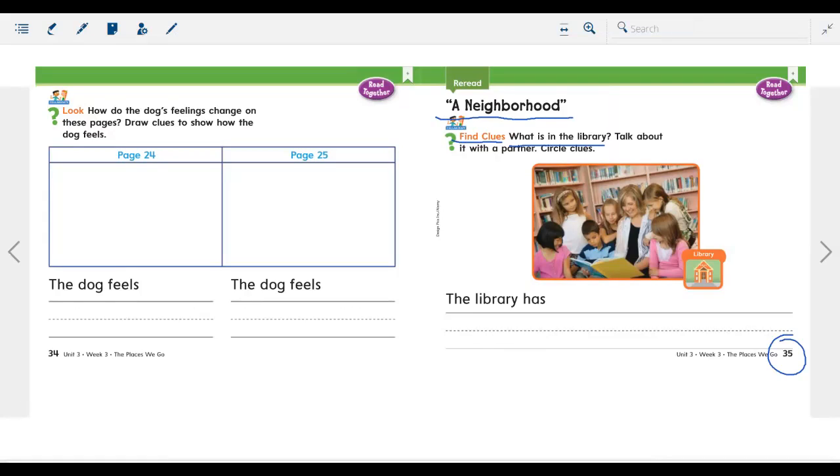What do you think is in a library? Have you been to a library before? Well, libraries are full of books. So you'd probably want to circle some books. Students usually go to the library to read and to borrow books. So you can circle the students. So circle some clues that you want. And then down here, it says the library has.